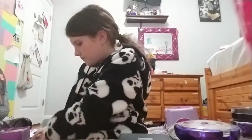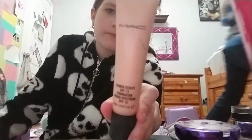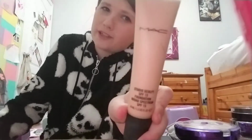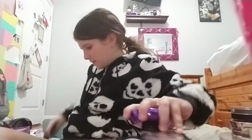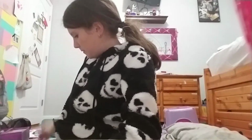Then I have the e.l.f. concealer and highlighter, but I only use the concealer, and I'm going to get an individual e.l.f. concealer. Then I have this MAC Studio Sculpt SPF 15 foundation in the shade NC20. So that's all my stuff. I'm literally just going to throw all my stuff back in here because that's how it was before.